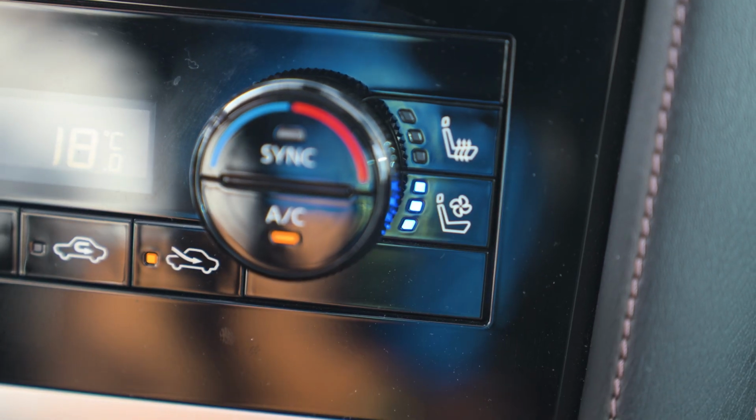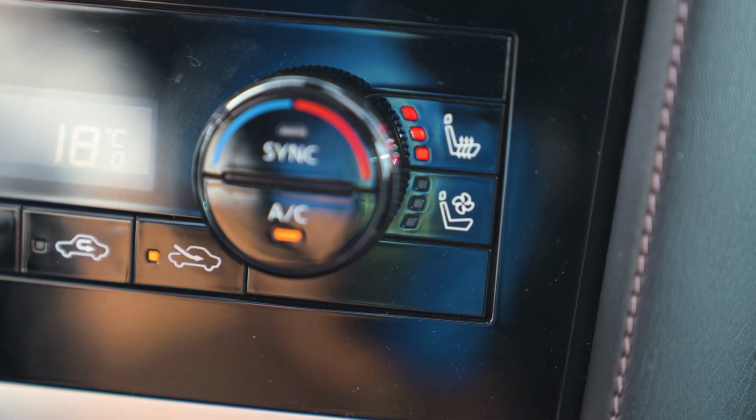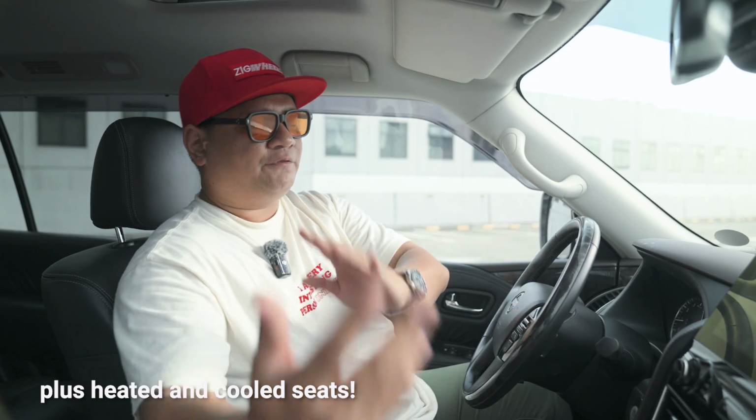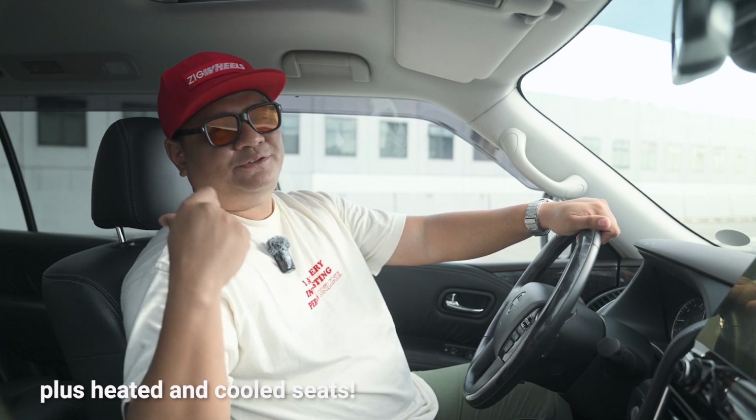Now, this thing does have 3-zone climate control. You can actually just set it up right here for your side, the front passenger, and the rear passengers. They do have their own control settings right there to control the fan and the temperature of the air conditioning coming out.